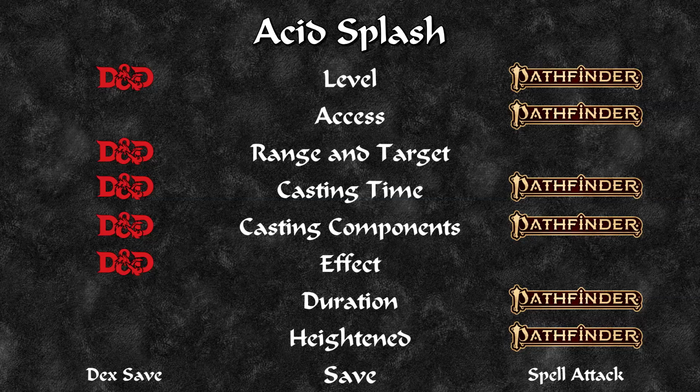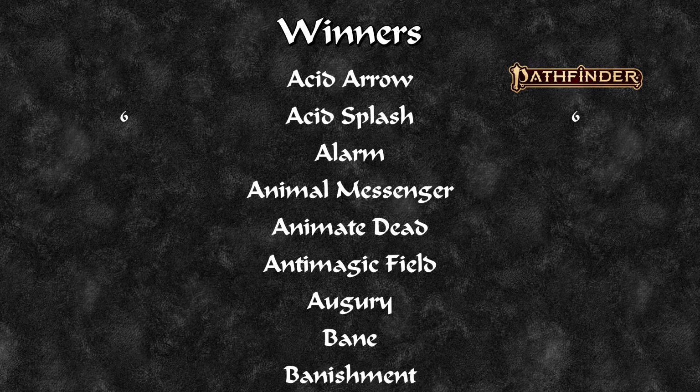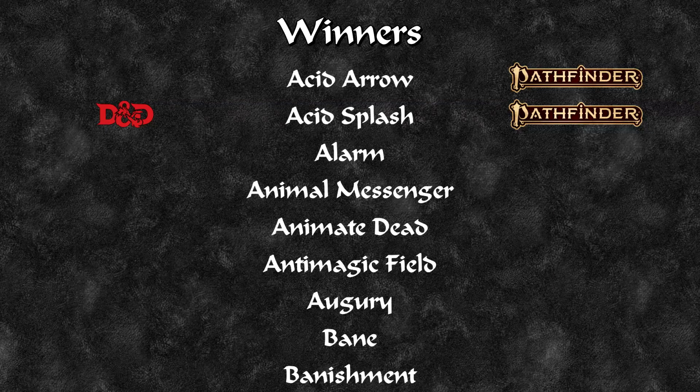As we went over it, yes, you have a higher spell attack with Pathfinder, but armor classes are much higher, whereas dexterity saves aren't quite as much. So that is a win for D&D. So tallying this up, this is actually 6 points for each. So the winner here is none. Both are a draw. Both are pretty usable at a level 1 character as a cantrip. 1 draw for each. This gives Pathfinder a win and 1 draw.